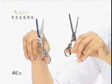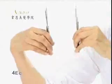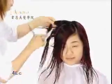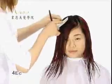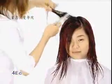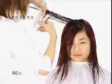Next, we demonstrate the Vern Intelligent Combined Texturizing Scissors 4EC in Unit 5. Vern Intelligent Combined Texturizing Scissors 4EC is a patented invention with 27 L-shaped teeth. It is precisely computed and leaves no mechanical tool mark on the hair. No matter whether the hair is cut dry or wet, 4EC simply demonstrates high-quality aesthetics.